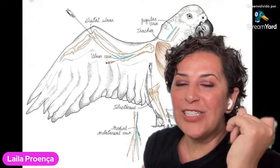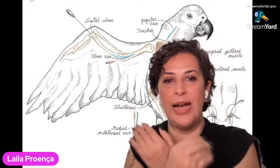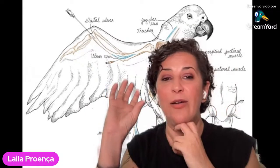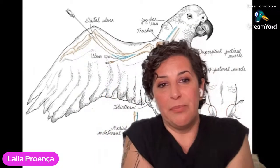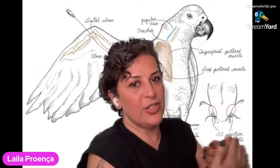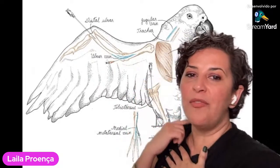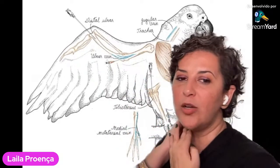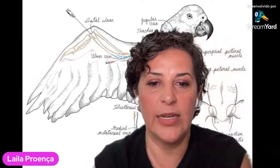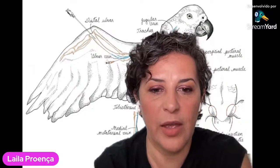Okay. So I like to burrito parrots. I burrito them with a towel. I leave just the neck and the head out. All the rest of the bird is burritoed. Remember, we cannot restrain the chest. The chest is to be able to go up and down so they can breathe. But then I do that. And they don't have feathers right here. So all you have to do is put a little bit of alcohol. And you can definitely see where you're collecting the blood from.